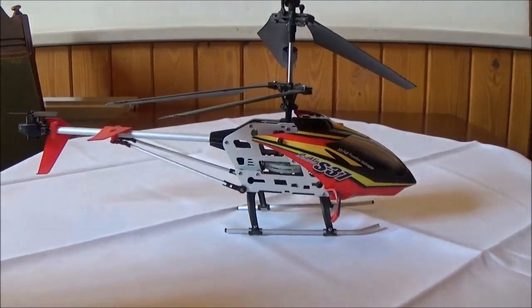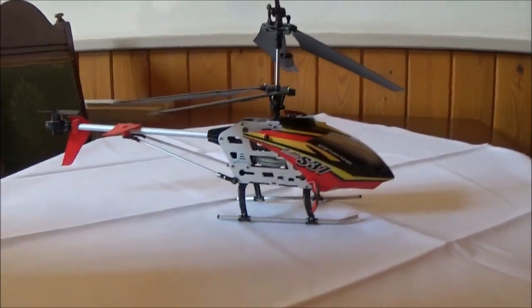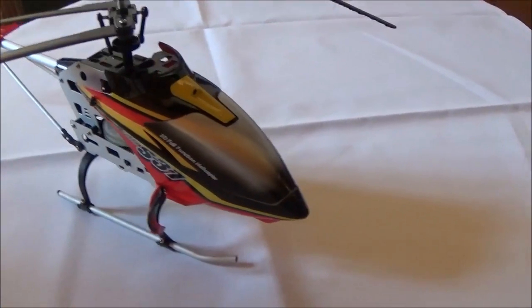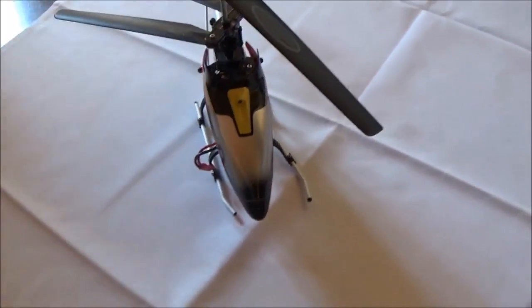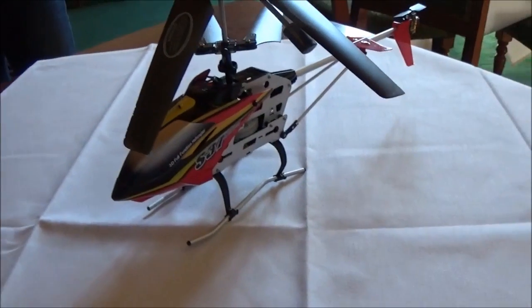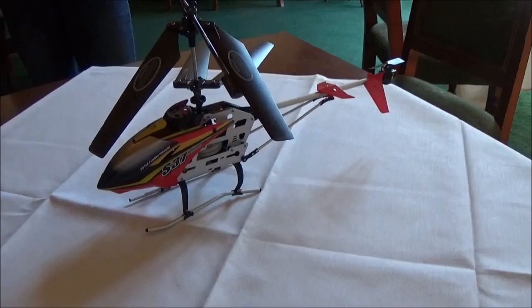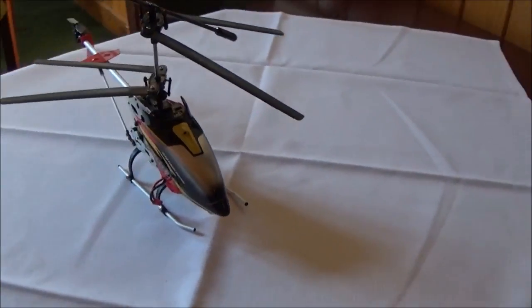Introducing the 2.4 gigahertz RC helicopter, the S37 Syma. This amazing helicopter is 47 centimetres in length and has a rotor span of 35 centimetres. It's a 3-channel remote control helicopter. It is not only large but fast too, complete with a high and low speed switch on the controller to give the pilot a greater level of control.